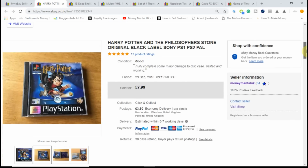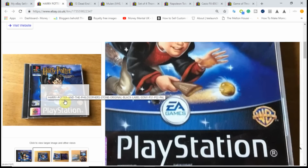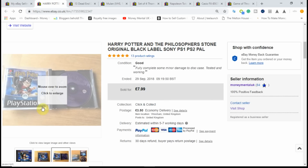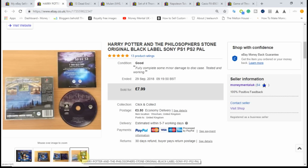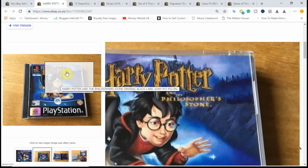Next item is a Harry Potter and the Philosopher's Stone PlayStation 1 game. The disc case was a bit cracked and damaged on this, but I couldn't really get it to show on photo, unfortunately. This is the problem when you're using your camera on your mobile phone. It doesn't always pick up the finer detail.